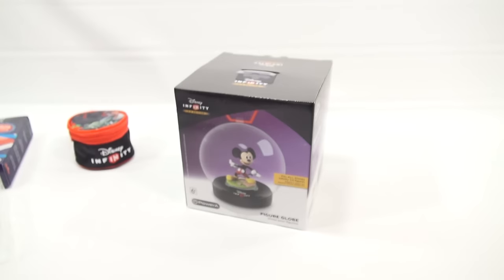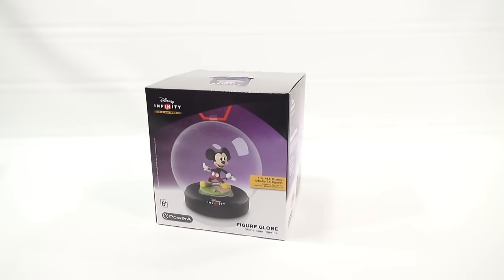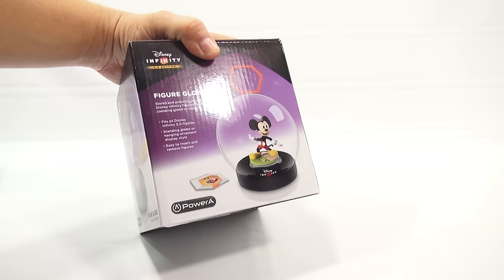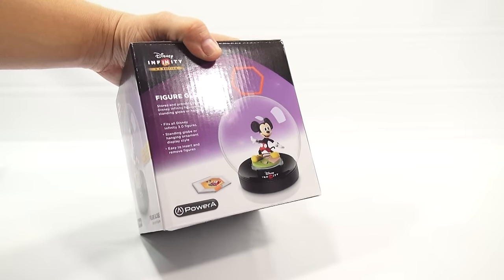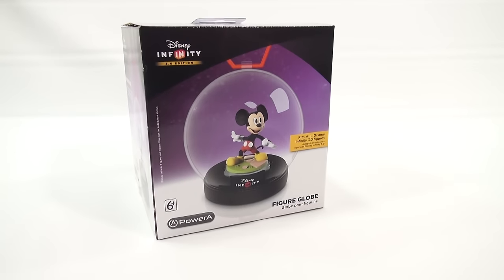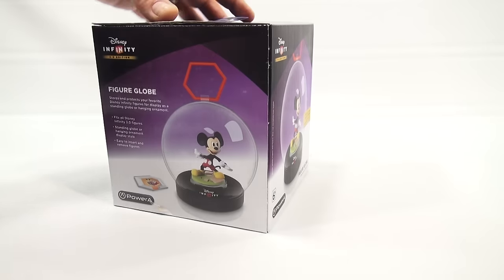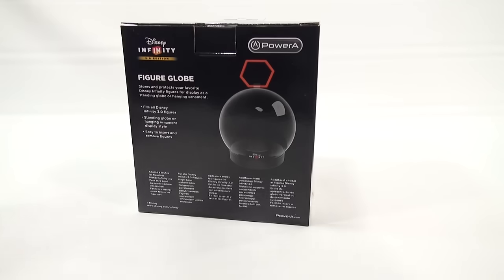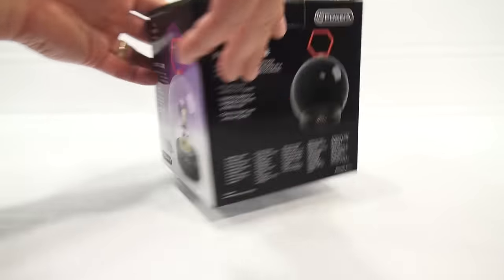So we got two chargers, the little disc holder, the case, and the Infinity Figure Globe. A lot to say there. Let's check it out. Stores and protects your favorite Disney Infinity figures for display as a standing globe or hanging ornament. Okay, I thought maybe we got Mickey in there, but it's actually just to hold your figures. So if you've got figures and you collect them and you want to store them in there, you can. All right, so that is everything in the bag.